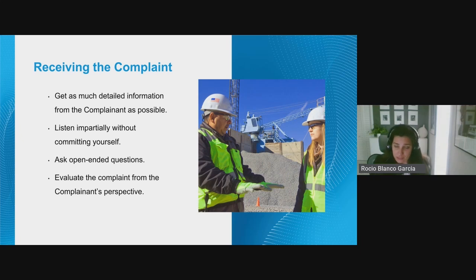Now, when you receive the complaint, you want to get as much detailed information as possible, because that's what's going to set the parameters of what we're even investigating. And we're going to talk about this in more detail in a few minutes, but you want to listen impartially to the person who's making the complaint. It is human nature sometimes to want to show empathy and to say things like, I'm sorry that happened. I can't believe this happened to you. And we're trying to be good people and be empathetic, but the reality is that we do not know what happened. So we cannot say, I'm sorry that happened, because perhaps it didn't, right? So we don't want to commit ourselves or take a position prematurely.